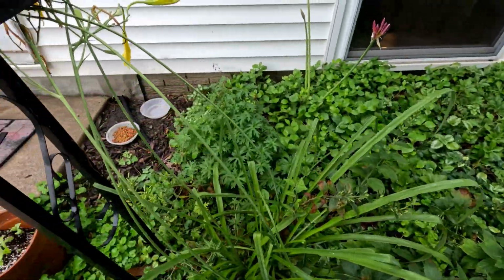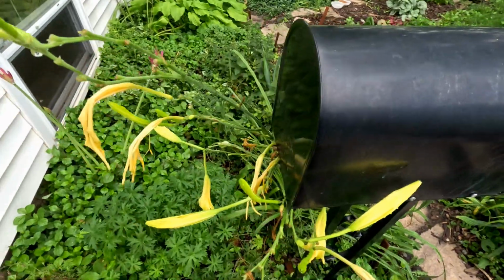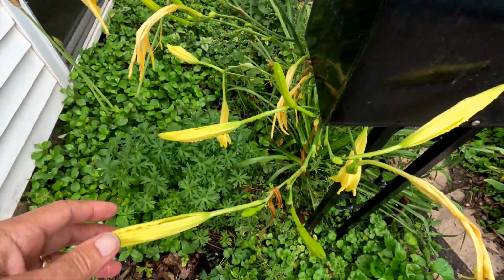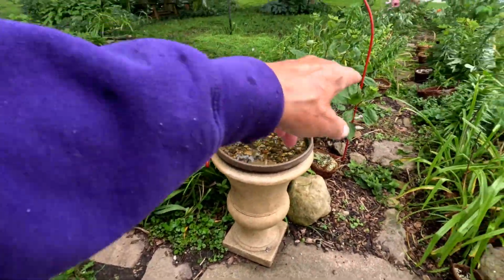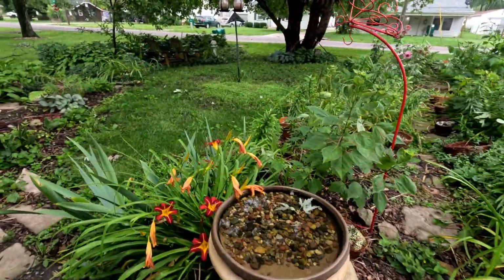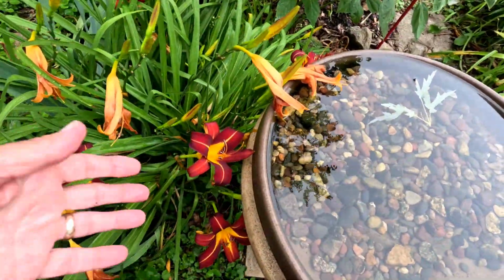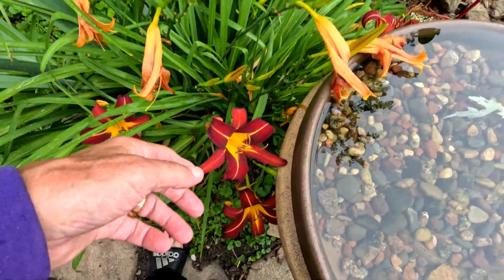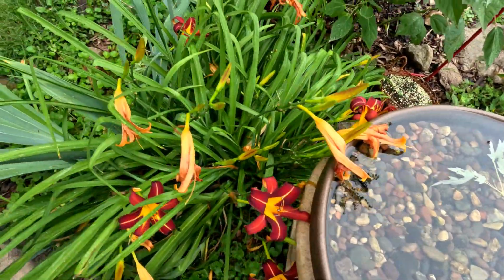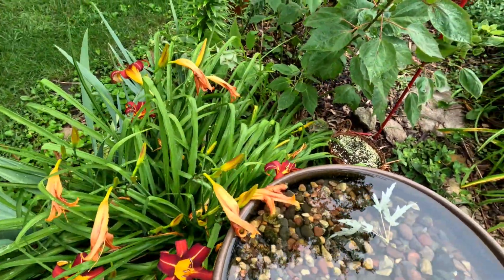And this lemon lily, it's got a few more blooms coming on. Yeah, there's a few more. But I'm going to dig it up and put some there and some there on each side of the path here. And these are ruby Stella daylilies. I think it'd be pretty with the lemon lilies right there next to the hibiscus.